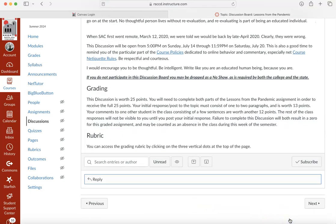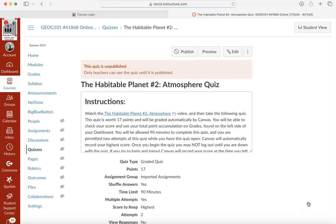I'm going to click, however, cancel, and then you'll be able to see other people's responses, and you have to not only post your own, but you have to reply to other people. Then let's click next down here.